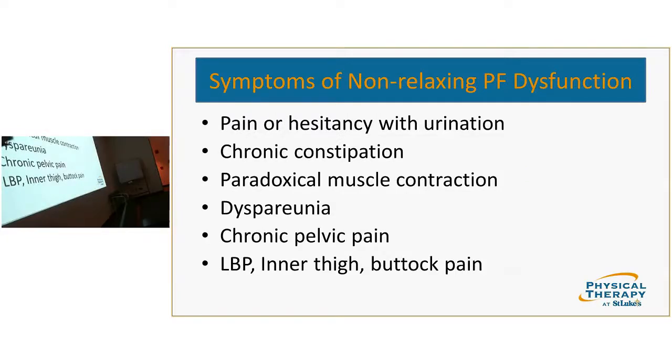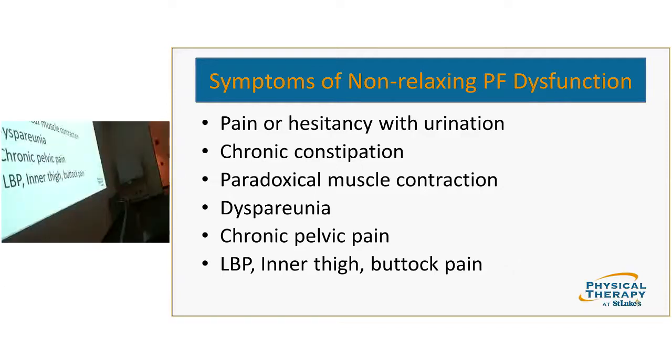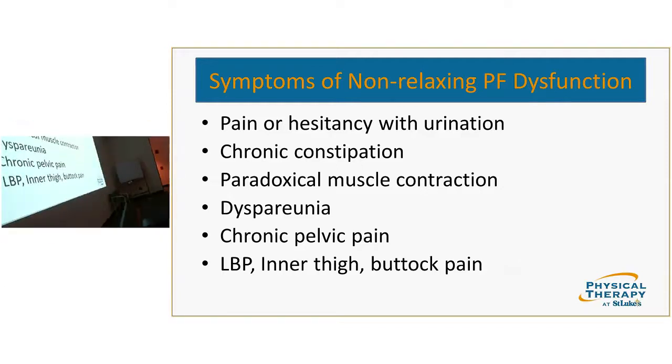So symptoms, I'm talking a little more about the non-relaxing pelvic floor here. Some patients do present with pain with urination, as you can imagine, if they have some of those other visceral issues going on. It can burn. It can be very uncomfortable. They may have what we call a shy bladder, or there might be some hesitancy. If they're in a public bathroom, they literally cannot empty their bladder. The muscles are so tense that they can't go and must go in a private area. That's really not very convenient, and it really affects your quality of life.